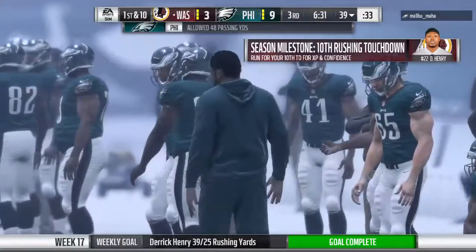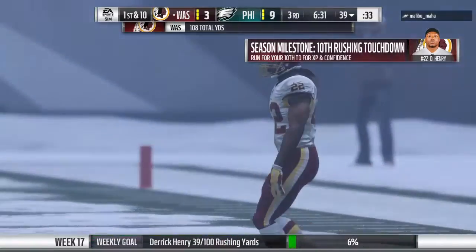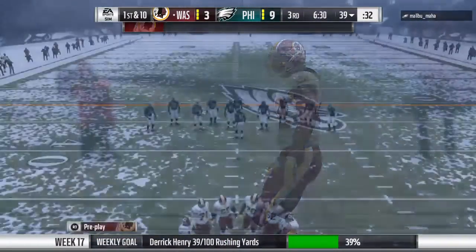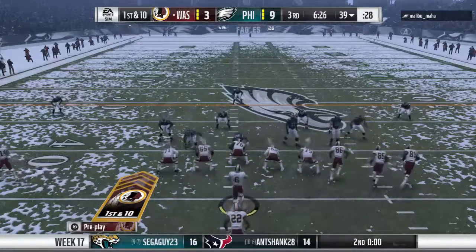That good for 19 and a first down. So they pick up the first down after the run, and now they approach for the fresh set.